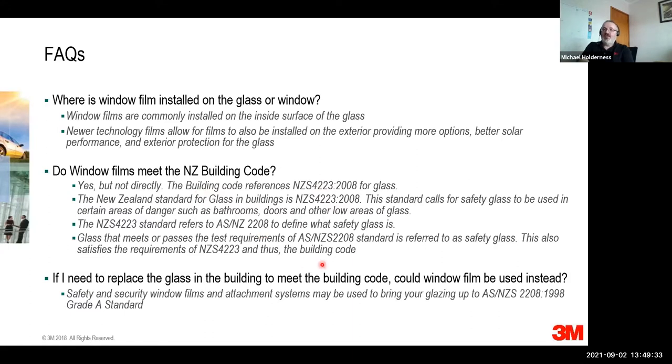So yes, we meet the building code, but I can't give you a certificate saying it's been tested to the building code. No, it's tested to 2008. It can be a little bit tricky for people to understand, because of the way the standards reference themselves.